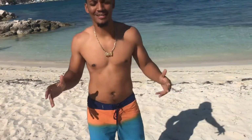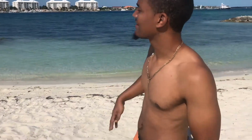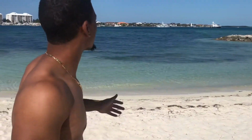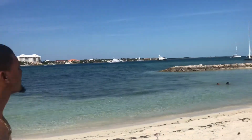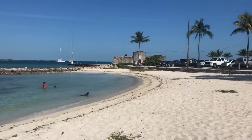Montagu Beach, and believe it or not, it has some really good scenery, some really good sand. I only been out here once or twice, and I don't remember the sand being so nice. I don't know if they added it to the beach, but it really looks nice out here. You have some really nice scenery in the distance. You can see Paradise Island and the condos over in the background. Has nice yachts in the harbor, and the nice Montagu Fort.